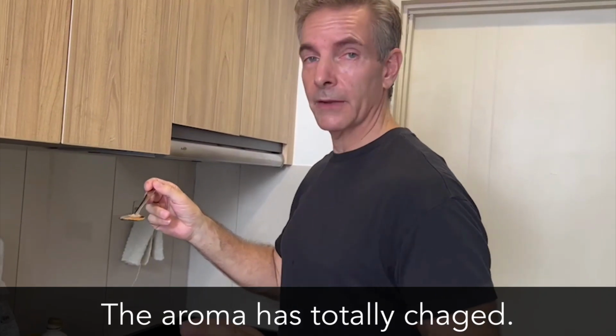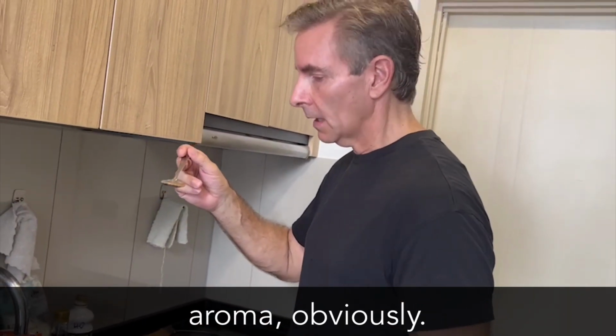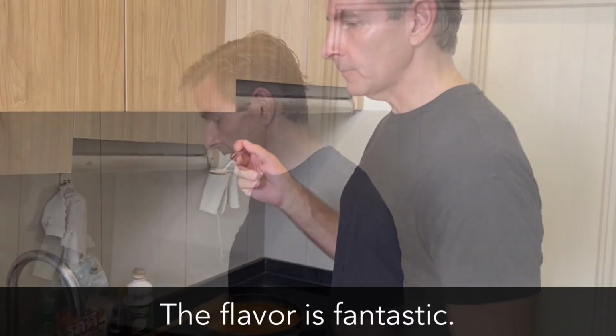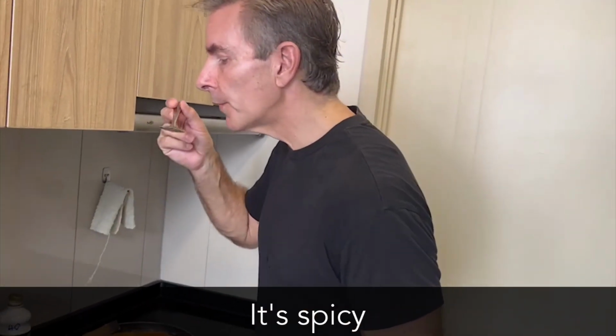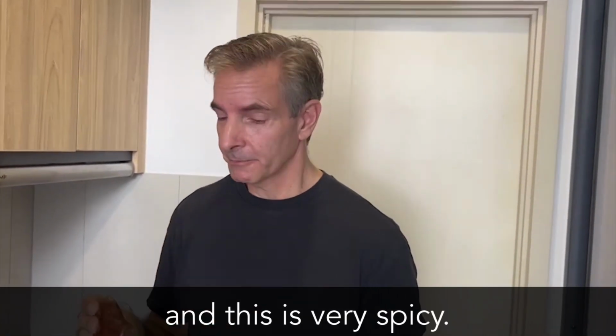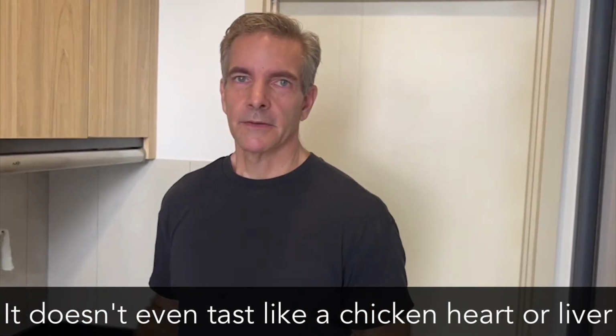So the aroma has totally changed. It has a strong coconut milk aroma, obviously. No surprise. The flavor is fantastic. It's spicy. What the flavor profile is, plus the coconut milk. And this is very spicy. Doesn't even taste like a chicken heart or a liver.